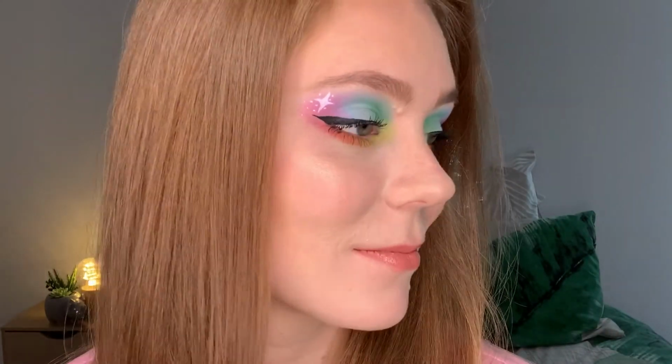So this is the final look. I am really, really impressed with it. I like it quite a lot. I really like the eye look. It's something a little different to the other one I did, just more subtle, not so massive, more pastel. I really, really like it. I know I've said that a few times now.